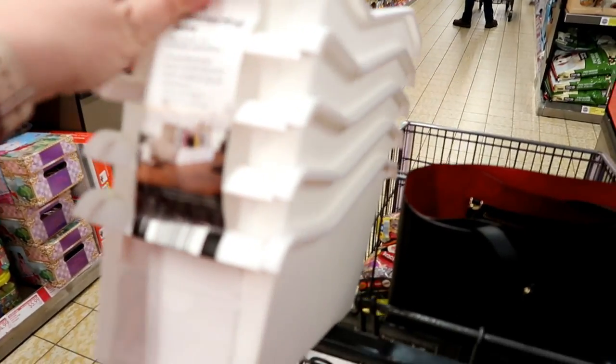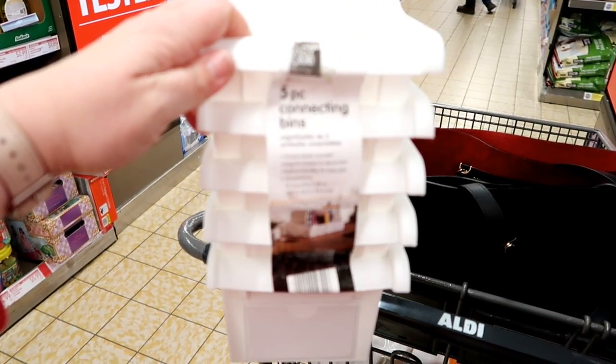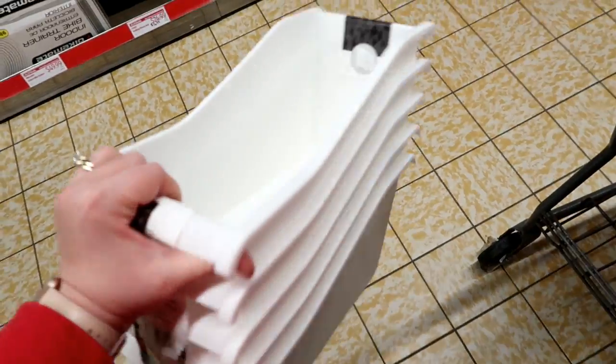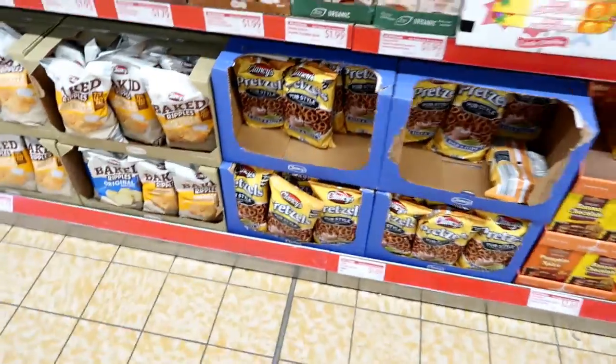They have these bins for $8.99, and you get 5 of them. I might grab some of these and see if they fit in my cubes to hold my 12 by 12 scrapbooking paper.